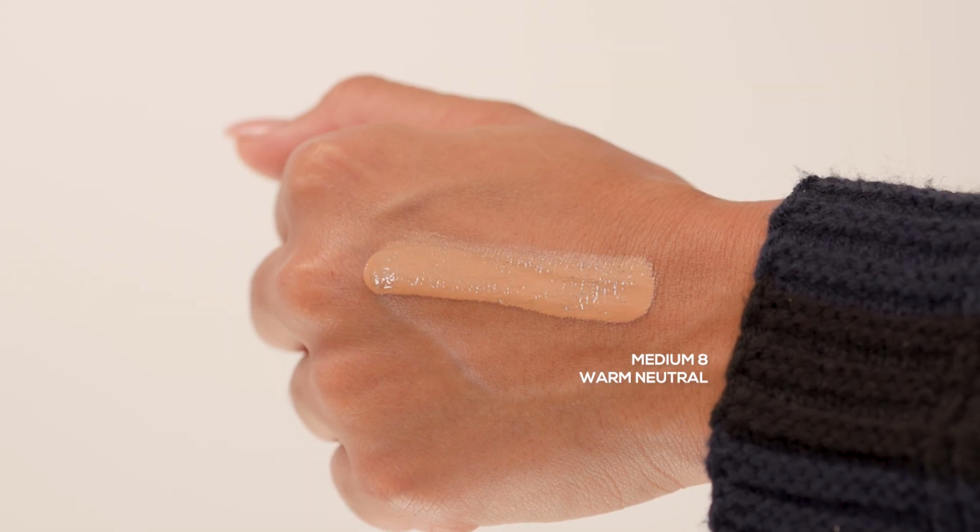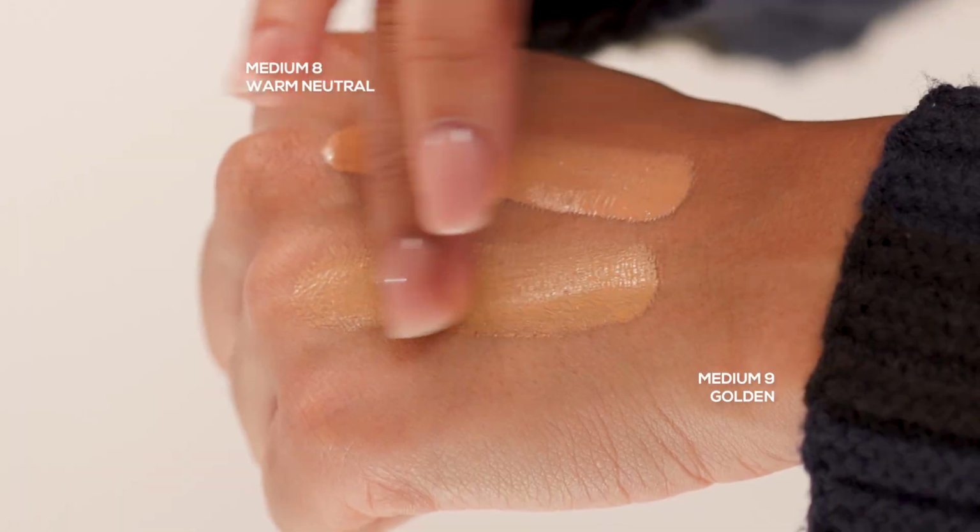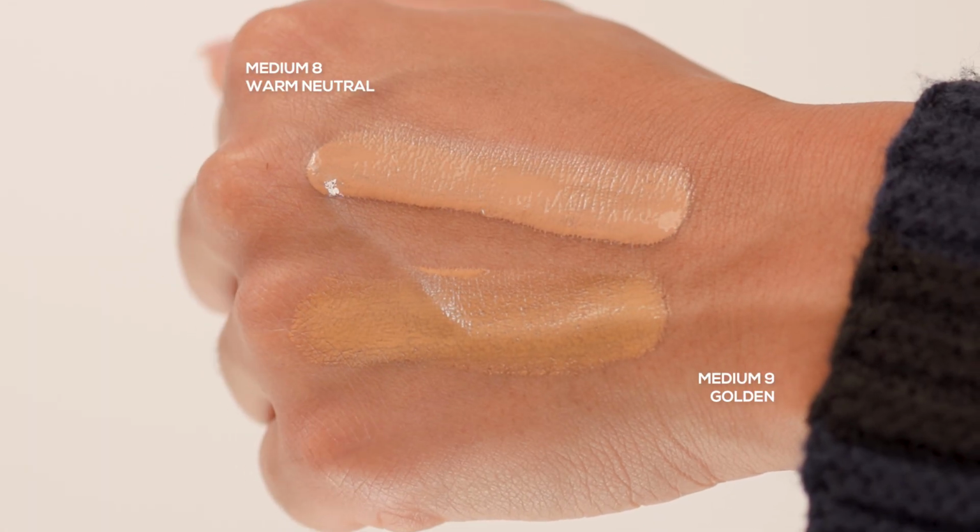I'm usually a medium, I'm usually a warm. It depends how orange the warm runs. I usually prefer a yellow undertone. So 8 is described as a medium with neutral warm undertones, and 9 is described as a medium with golden undertones.